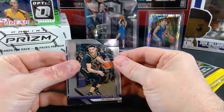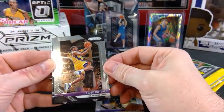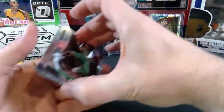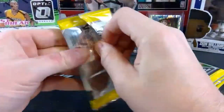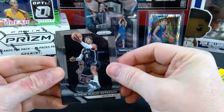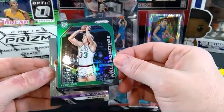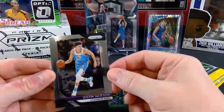Get that Luka auto. All right. Lonzo Ball. Hey, there he is. God, I miss him. Good old Kobe. Kevin Knox. And Terry Rozier. Rondé Hollis-Jefferson. Dwayne Redmond. Got a Larry Bird. Looks like silver, green, or green prism. Actually, I'm sorry. Green prism hall monitor. Again, green on Celtics. And Justin Jackson.